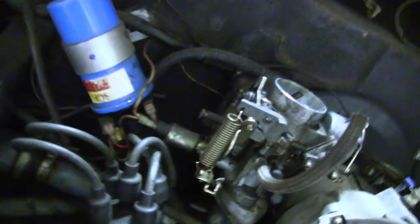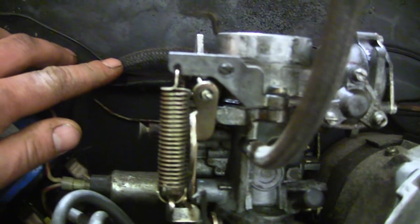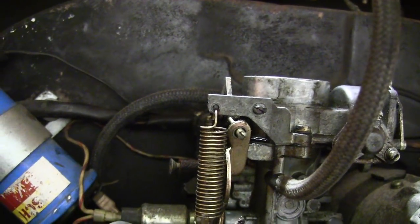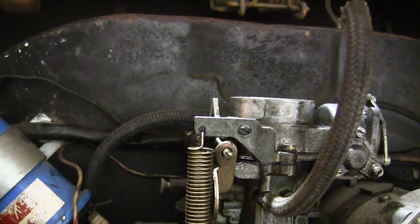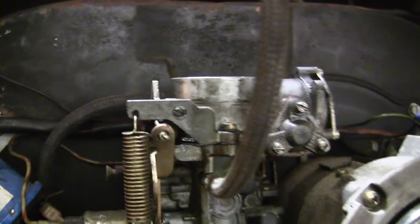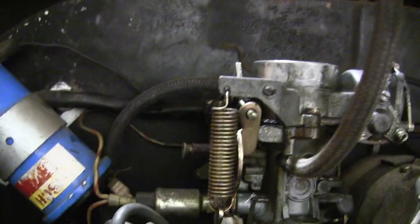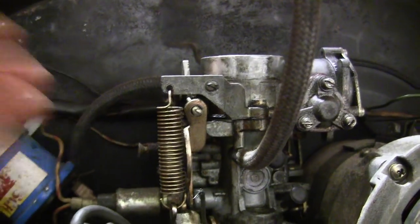But it still smelled like fuel, so I went ahead in here and started poking around. And this line here, the original line, has a cloth wrapping around it, and you couldn't really see what the line looked like, if it was cracked or not. It looked fine until I pushed on it, and then I could see the cloth starting to get wet. So it was obviously leaking there.